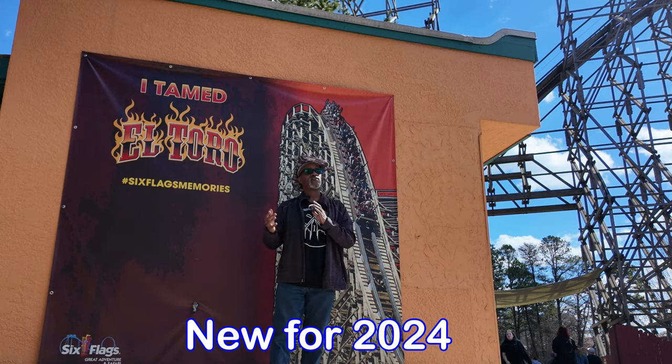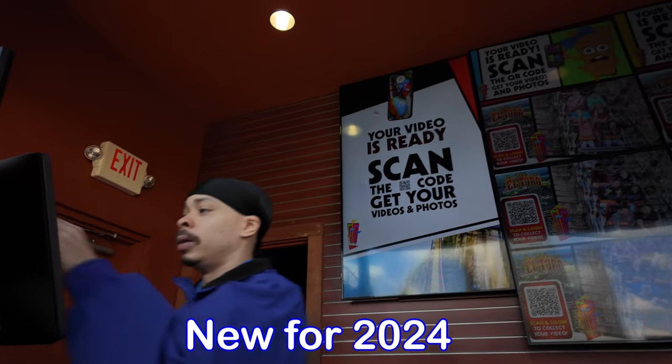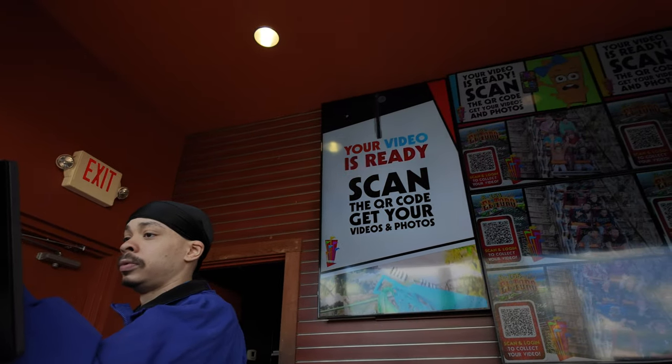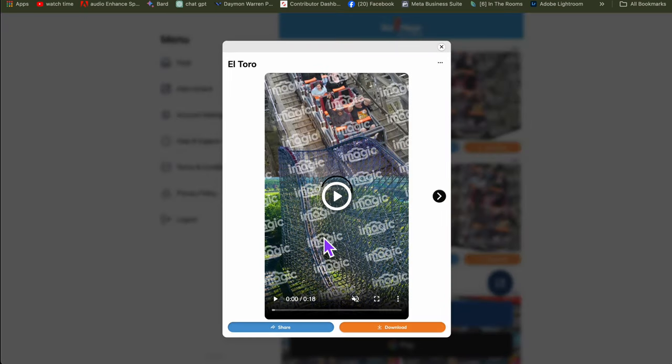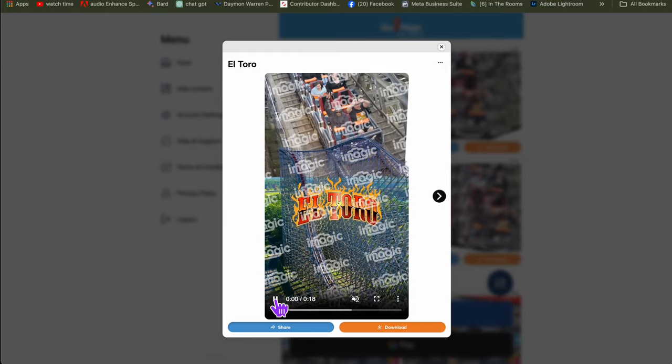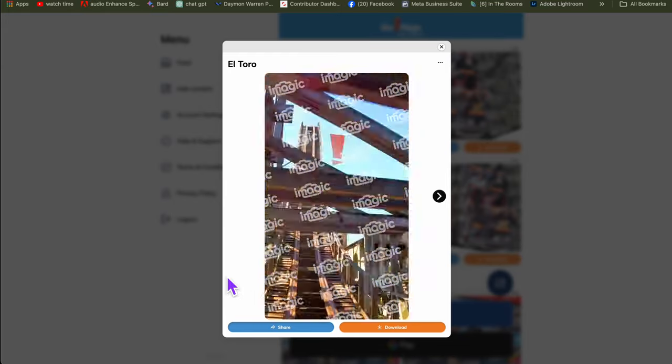Also, one of the things they have new for this year are the photos. So the photos are back. They have them at the rides this year, and it's kind of a really nice experience. They give you a couple different photos, and there's like a little caption video, and it's unlimited. So if you pay for it and you get pictures with the characters, they take your picture and you get a QR code, you scan that, and all your pictures go on that QR code.